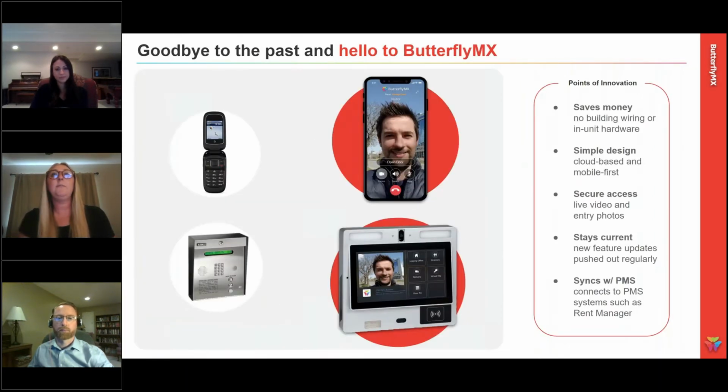Now here with points of innovation, so ButterflyMX on saving money. Here, developers really benefit from reduced installation cost. Our intercom only requires 3 connections: internet, power, and door strike, meaning there's no need to run additional building wiring or hardware to each unit. It has a simple design, cloud-based and mobile first, and secure access.